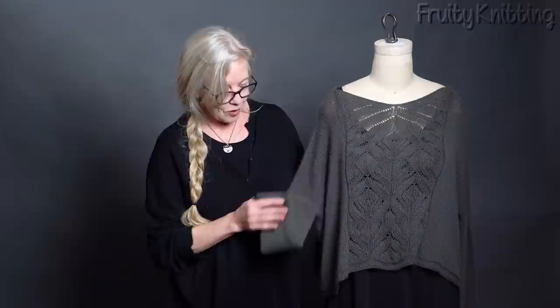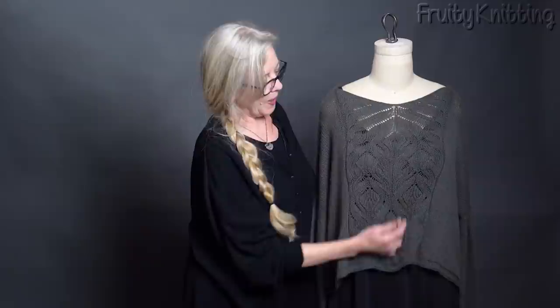So one thing about the lace panel itself, traditionally laces of this sort are worked with the increases and decreases done on both the right side and the wrong side of the fabric, which is how I knitted my sample. But when the sweater was in test knitting mode, one of my test knitters found that working the lace on the wrong side was just more complicated than she was interested in doing.